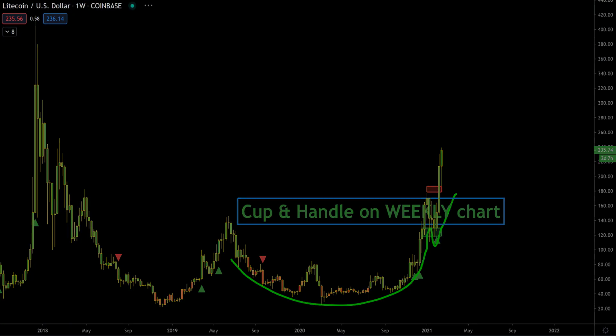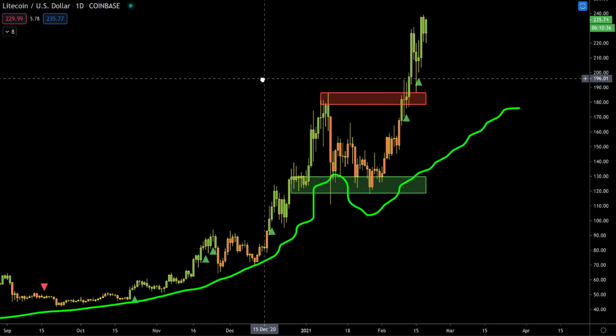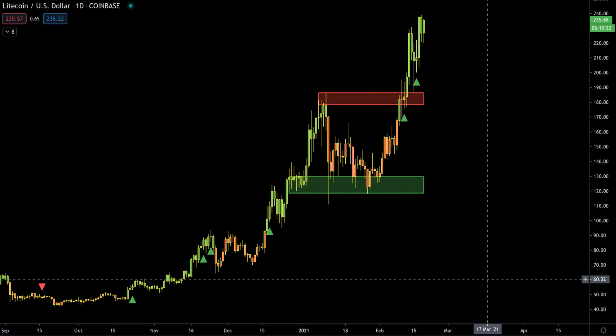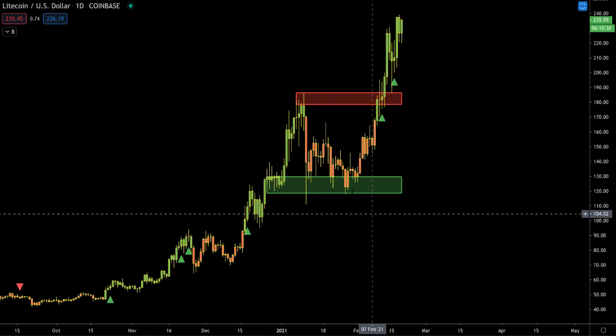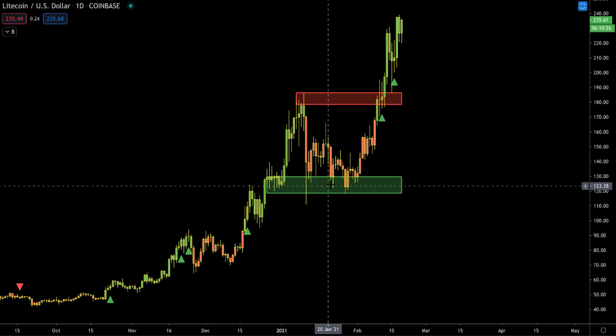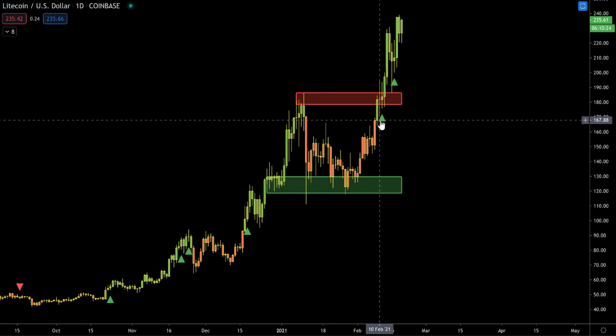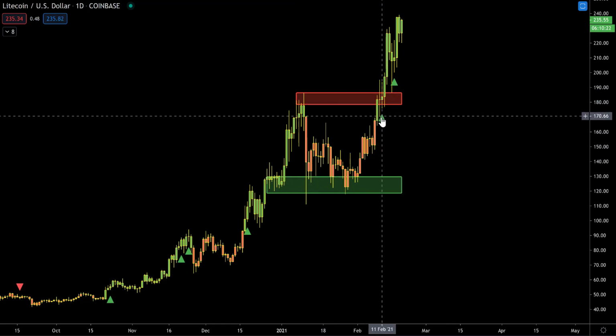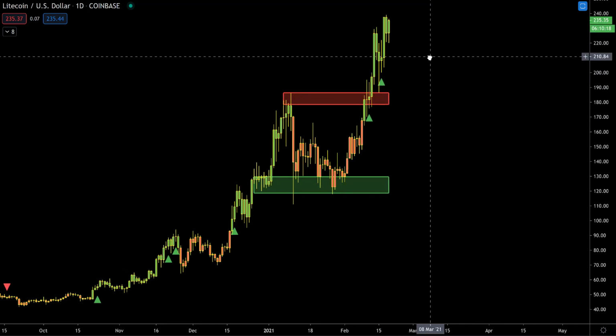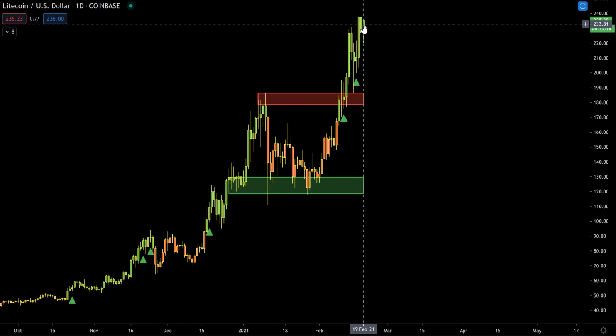So let's go ahead and switch down to the daily chart. And again, you can see my ugly cup and handle pattern here. Let's get rid of that. Okay, and you can see here I've defined basically a channel with resistance and support. And once we broke above the resistance with a strength indication, we were off to the races. And it looks like it's not letting off anytime soon.